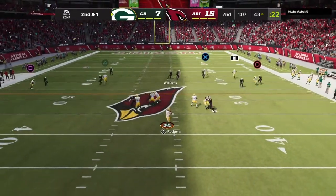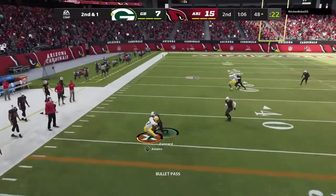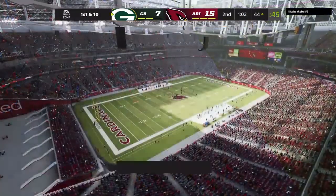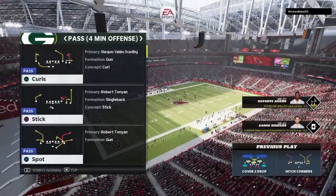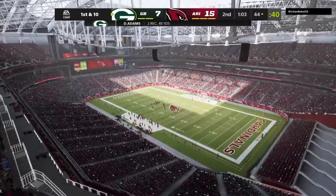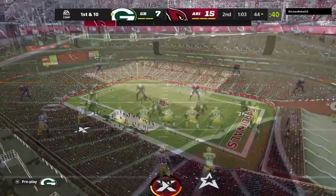Looking to throw again on 2nd down. Rodgers. And it's caught here by Adams. Rodgers finding Adams for a Packer 1st. The Packers going to use one of their timeouts as they'll stop it with just over a minute to go before halftime.